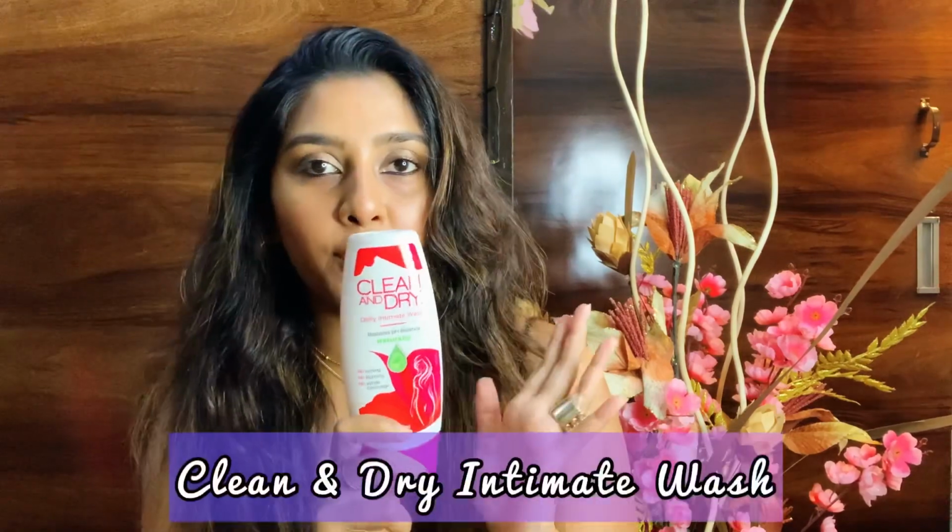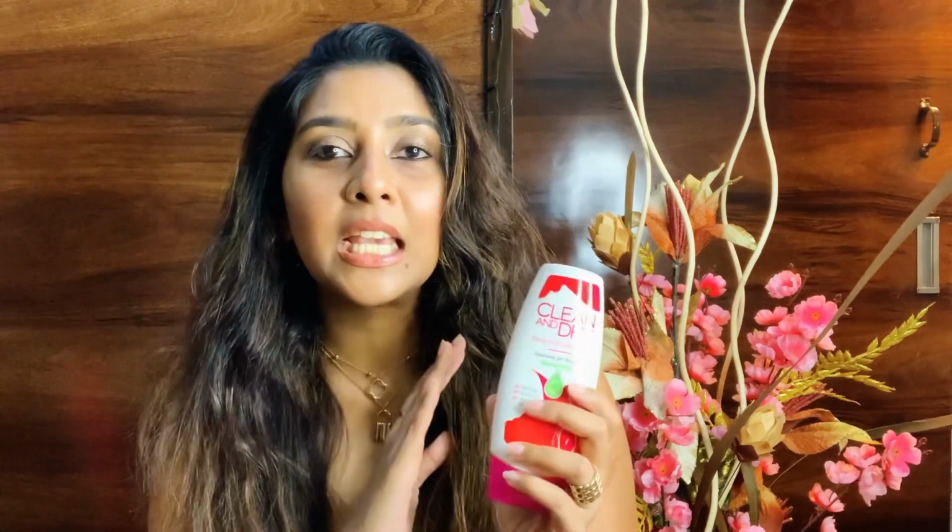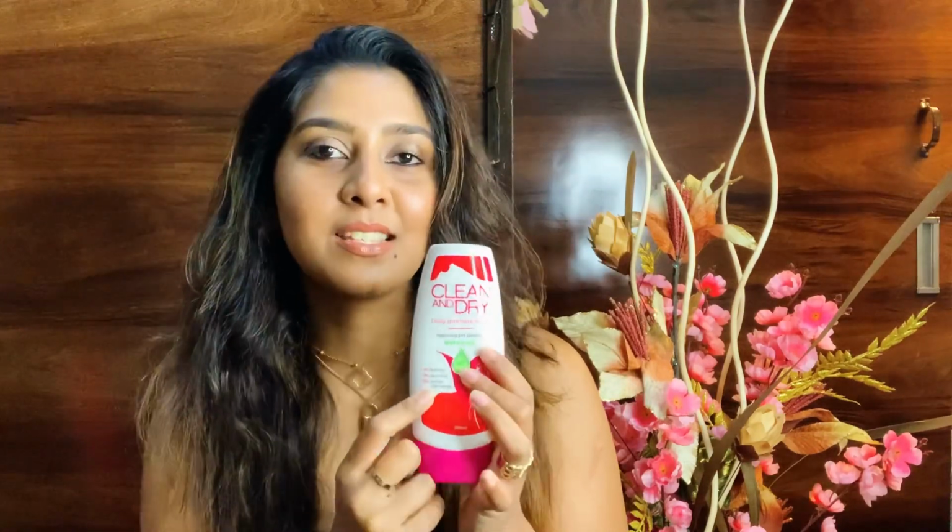I also highly recommend using a sensitive wash for your private parts, because not only during summers but literally throughout the year. Even if you're home, or traveling, just use this. I think it's always better to be safe and hygienic than to have any sort of infection or problems later. This is Clean and Dry, which I have started using very recently, and it's actually nice. You could use this, or V-wash, or whatever options you think suit your body. But I would highly recommend a sensitive wash. It's an intimate wash, and I think this is a must. Ladies out there, please start using this. You may not be used to it in the initial days, but later you will thank me for this.